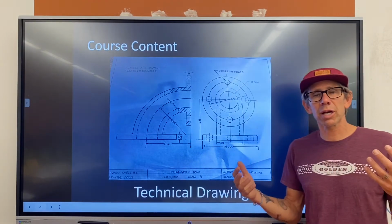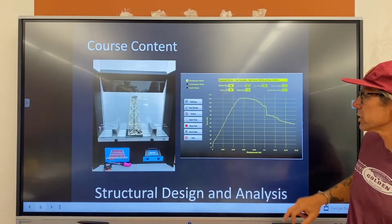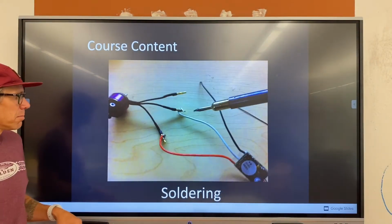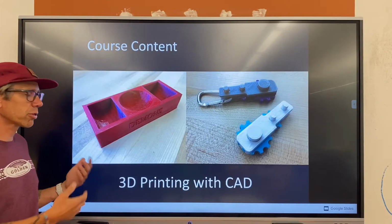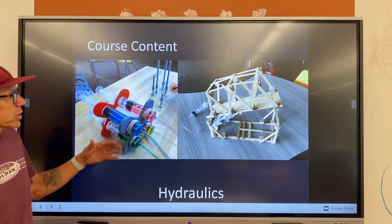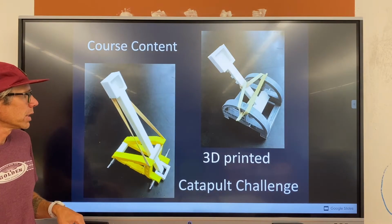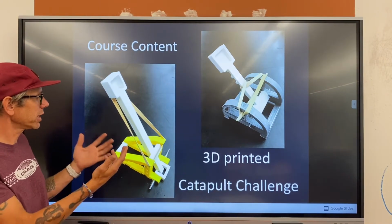Some of the projects that you'll work on in this class: you'll learn about technical drawings, structural design and analysis, soldering and electronics, 3D printing and some CAD, as well as hydraulics and simple machines. There will also be some 3D printing challenges. For instance, in the past, we did a catapult challenge.